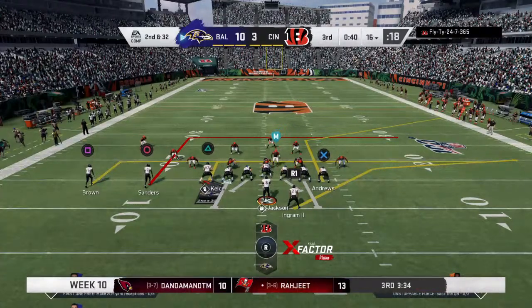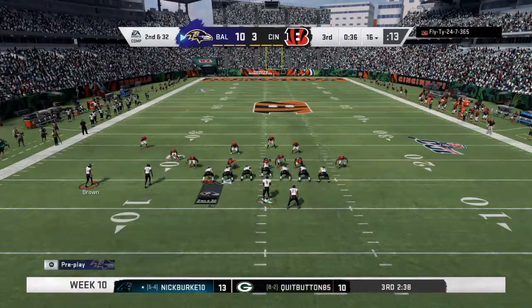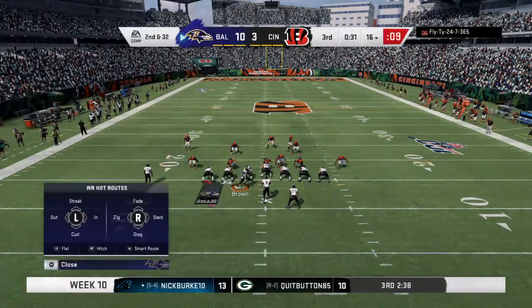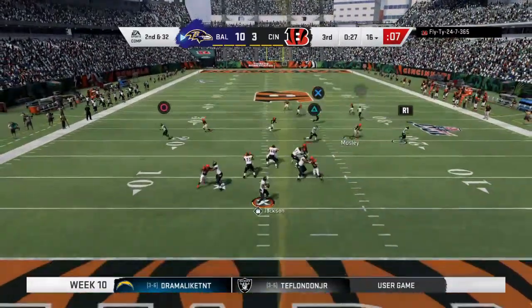Watch the ship. Watch the ship. Hey, watch the ship. Watch the ship. 54. 54's Mike. Check, check. Watch 54. Watch 54. Yeah, yeah. Pick your game up. Hey, watch Sam. Watch Sam. Check Mike 54. Jackson.